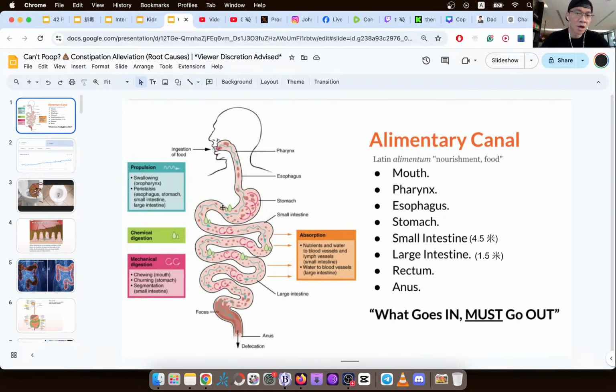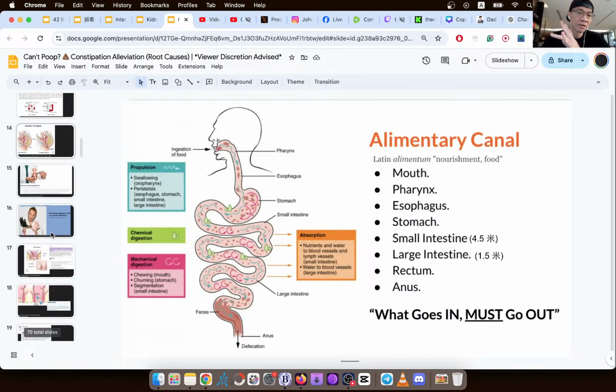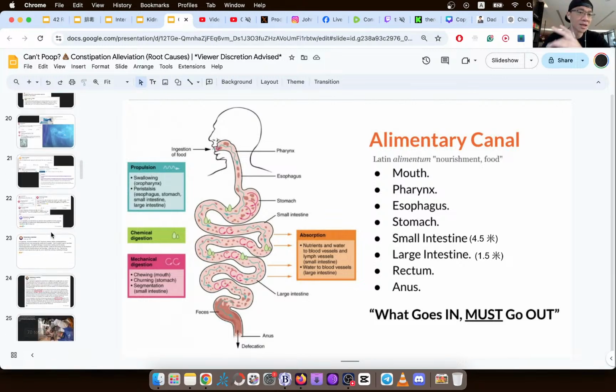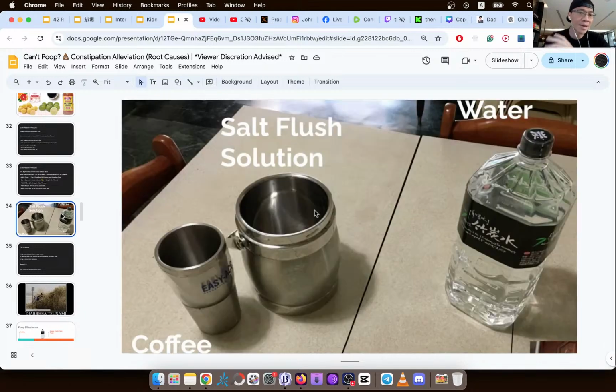The salt flush solution is going to gradually work its way through the small intestine. You can take your time. You can take 45 minutes. You can take an hour. You can take an hour and a half drinking the salt flush solution. It doesn't matter. It's not a race. Another mistake a lot of people make is that they try to drink it way too quickly. Nobody told you it was a race. Gradually put down the salt flush solution.